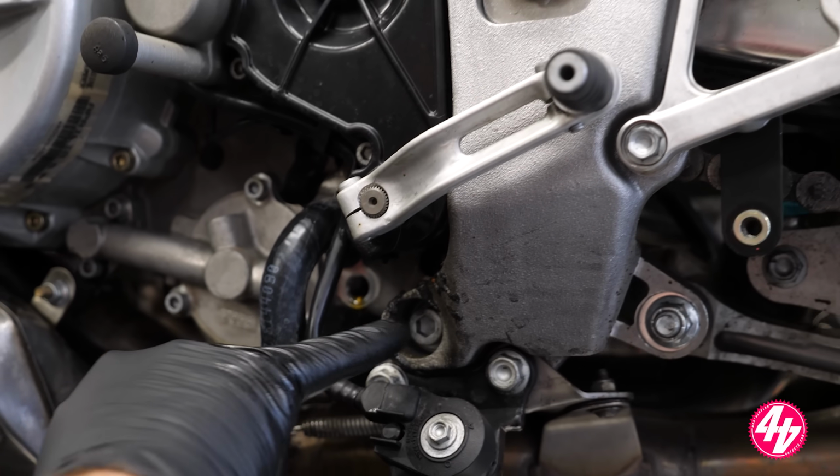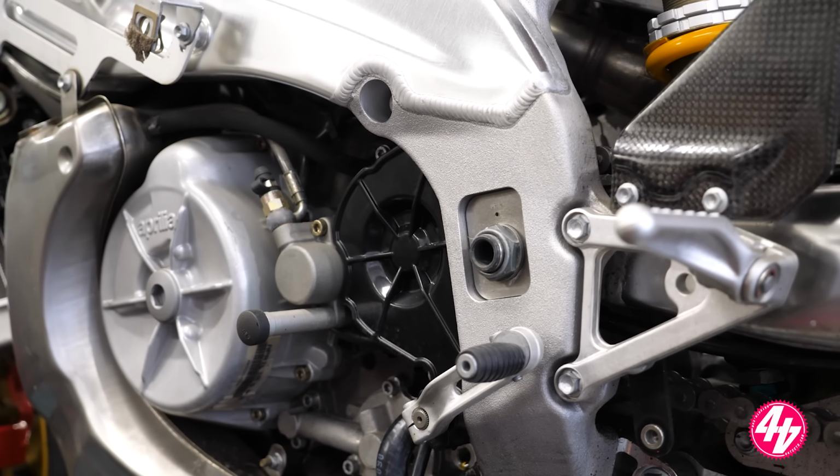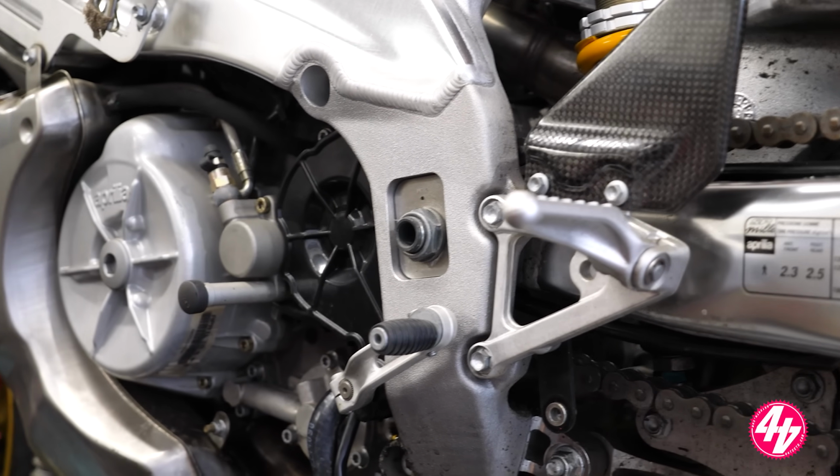So it's definitely been ridden. Oh yeah. Well, there's 1,100 miles on it. So it's a good thing, isn't it, though? I think so. Yeah. I think so.